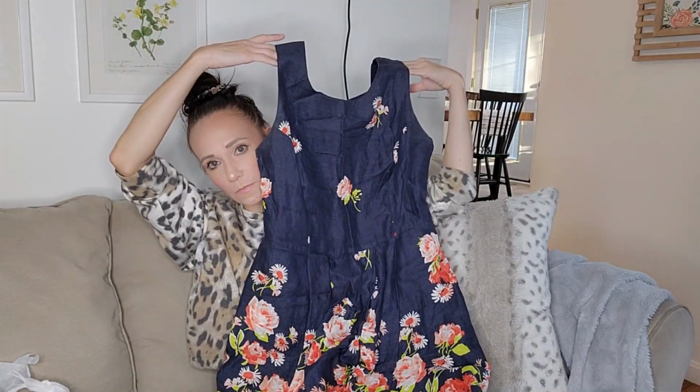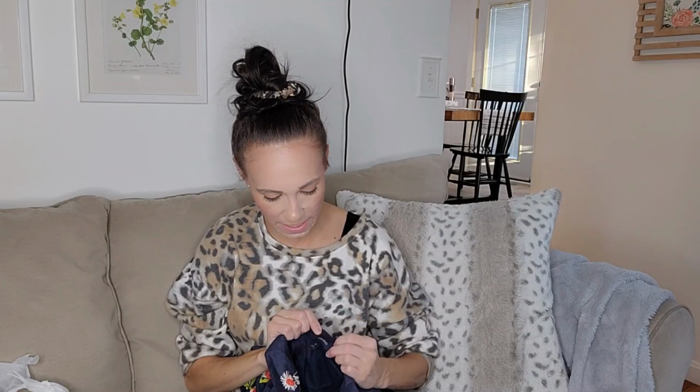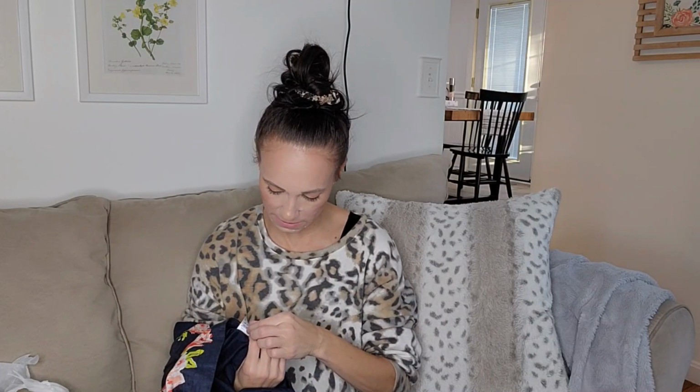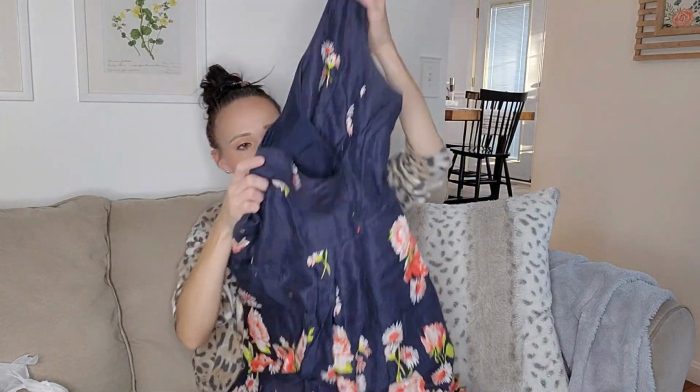All right. Oh, this is pretty. This, let's see. Oh, this is Land's End, which is kind of in that Eddie Bauer range that I will sometimes pick up, sometimes not pick up. It has to have other sellable qualities. Land's End size 6, and I think I remember this being linen, maybe 100% linen. This is 100% linen and a really pretty dress.